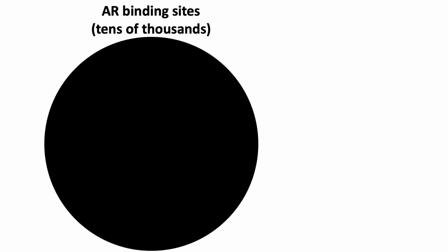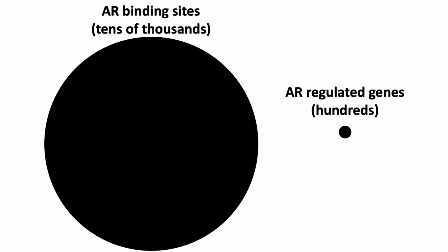And what you see is that there are tens of thousands of androgen receptor binding sites. There's a huge number of androgen receptor binding sites all throughout the genome. But the androgen receptor only induces the expression of a few hundred genes. So how do you have this difference? How do you have nearly 100 times more binding sites than genes that are being differentially expressed?